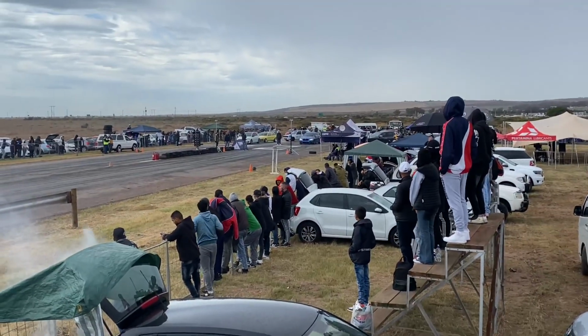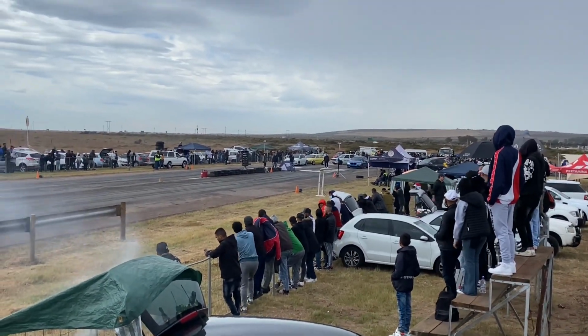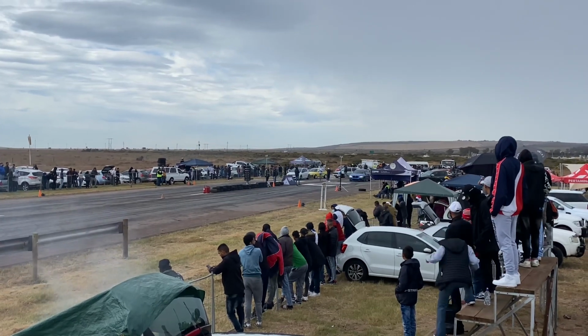Comfortably taking the win, 219.5, while Shadley was fiddling with something. Shadley runs a speed of 220.3 for the M3.